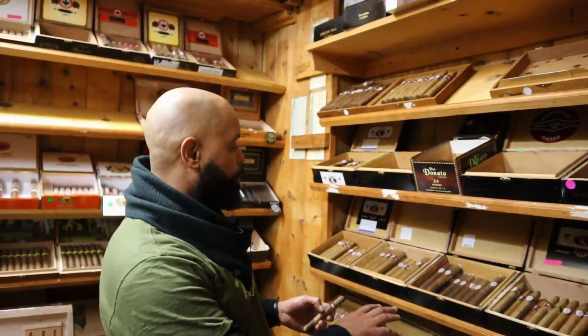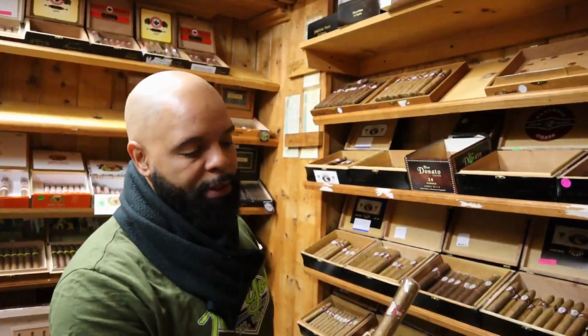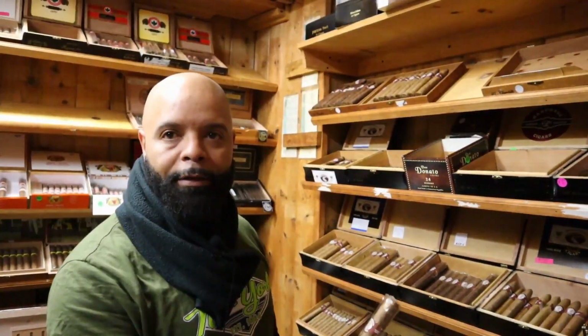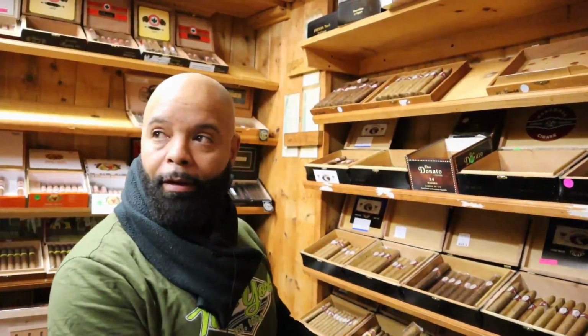Don Donato also does a bigger ring gauge. This is more of what I'm smoking on a Saturday, 3 o'clock, watching my favorite football team. It has Nicaraguan leaf. Please don't say Patriots. No, I wasn't even going to name a team. I was just, okay, football.